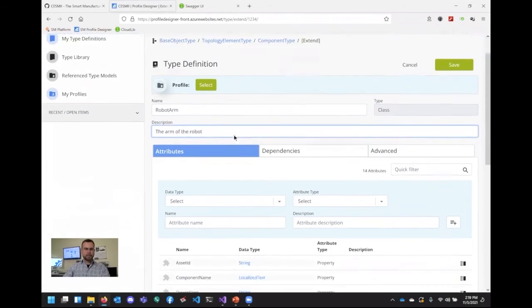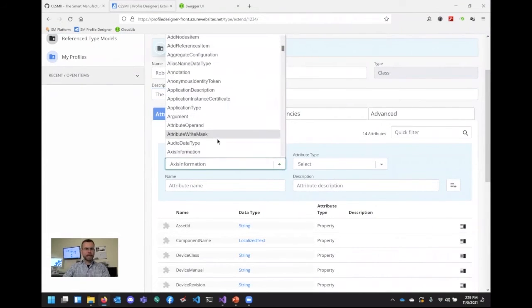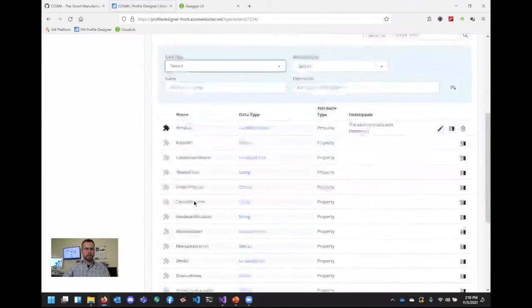I'm going to give that at least one attribute as well. I imagine the robot arm moves, so it needs an axis to move on. Fortunately, axis information is something that's also defined for me in one of these base profiles. It's also going to be a property. Call it the arm axis, the axis the robot arm rotates on. And we will add that property to the robot arm.